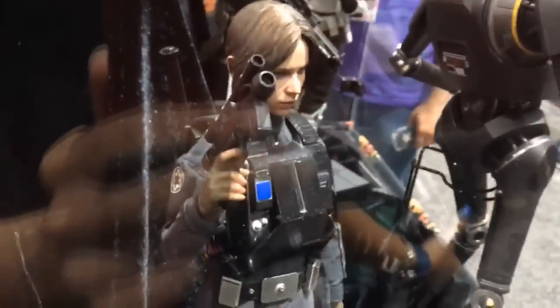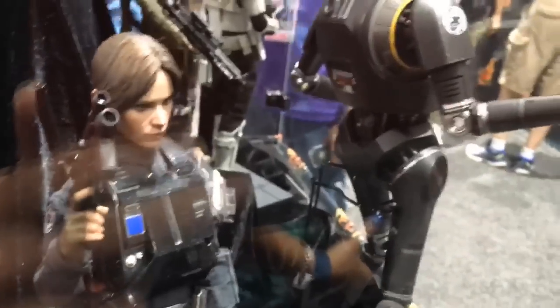Are you looking for the Obi-Wan Mythos figure? He's in a 6 scale podium on the other side of this. This is the Hot Toys section. He'll be on the Sideshow section. Oh, okay. Yes. Thank you.